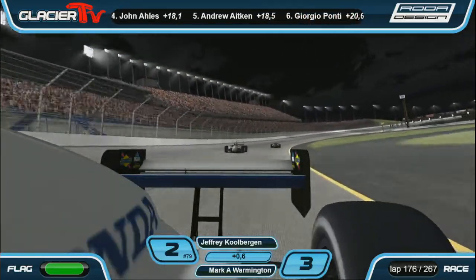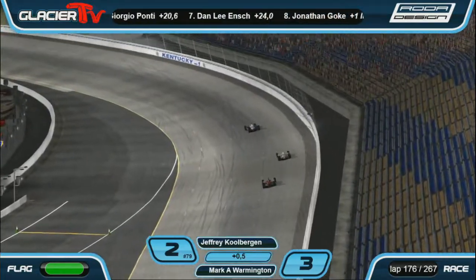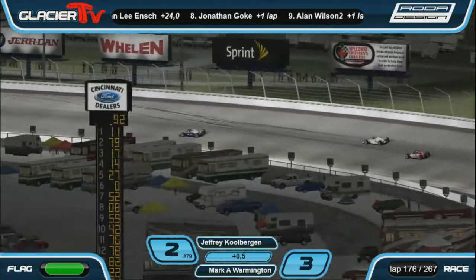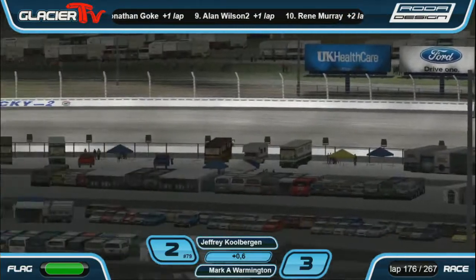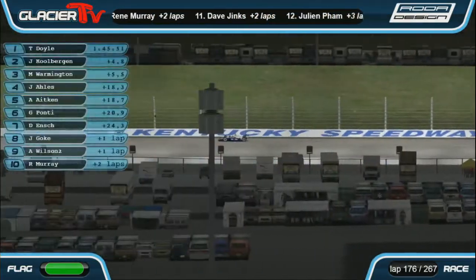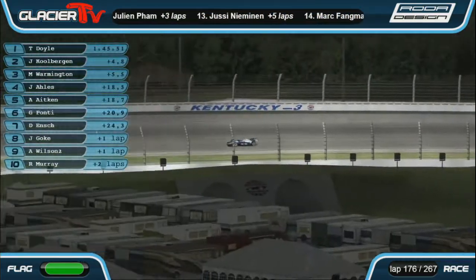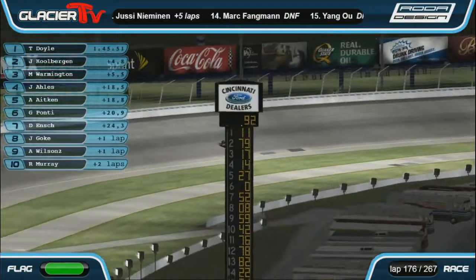So Tim Doyle is your race leader here in the Kentucky 400. Jeffrey Kohlbergen is currently sat in 2nd position, and Mark Warmington in 3rd, John Ailes in 4th, Andrew Aitken in the 5th spot, with Giorgio Ponti in 6th, Dan Liench in 7th, Jonathan Goke in 8th, Alan Wilson 9th, Rene Murray rounding out your top 10.